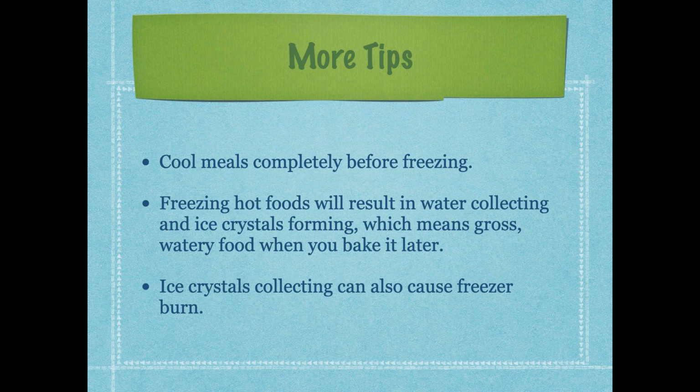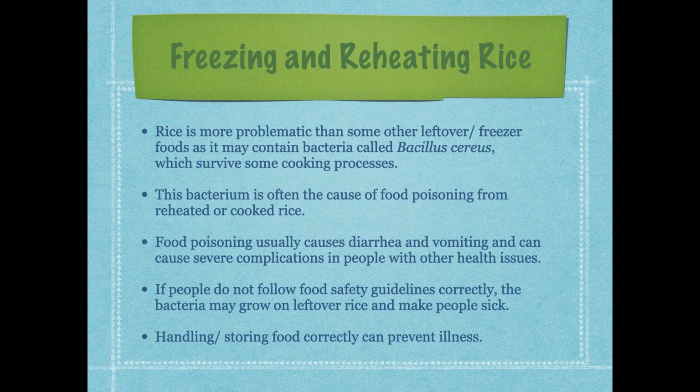I think a really important thing is we want to make sure we cool things before we put them in the freezer. That keeps the water from collecting, especially if something's hot. It's going to have those ice crystals. It's going to make your food a little bit more watery, especially items like lasagna. If we have it hot, it's going to get crystally and a little bit soggy. It also increases the risk of freezer burn. So that's a really important thing to think about, is cooling that down.